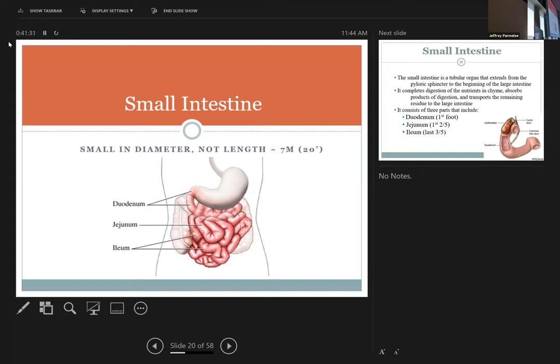All right, you guys. So the small intestine is in fact the longest part of the intestine, with the smallest diameter. You can see it's 7 meters. But this tube has the surface area of a baseball bat. Seriously. Right? About half of a tennis court. That's what the surface area is talking about.